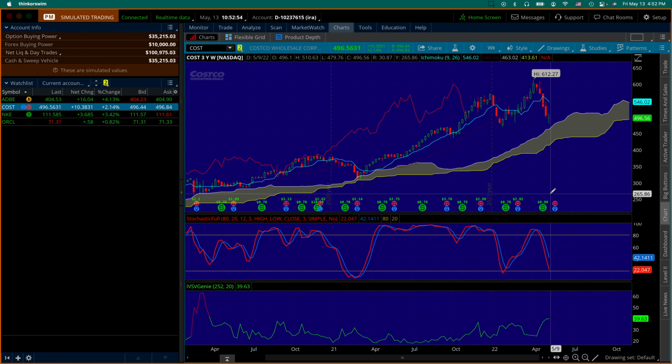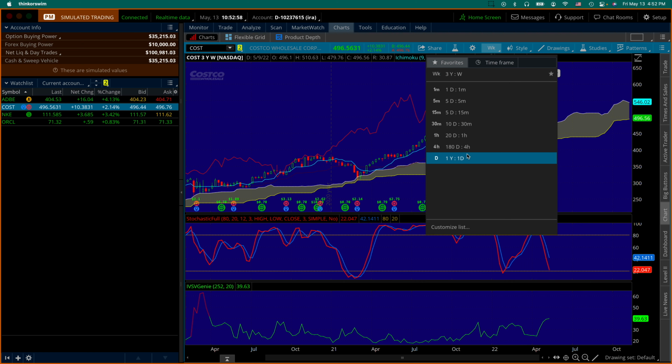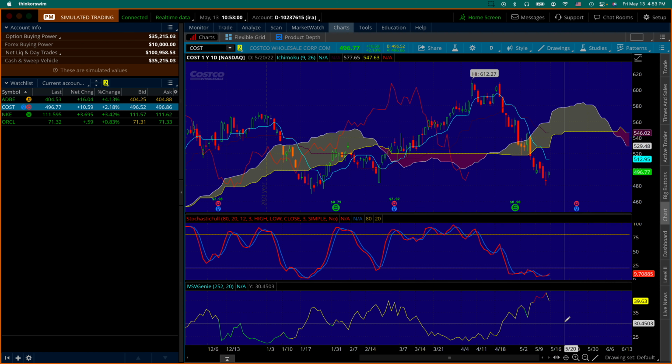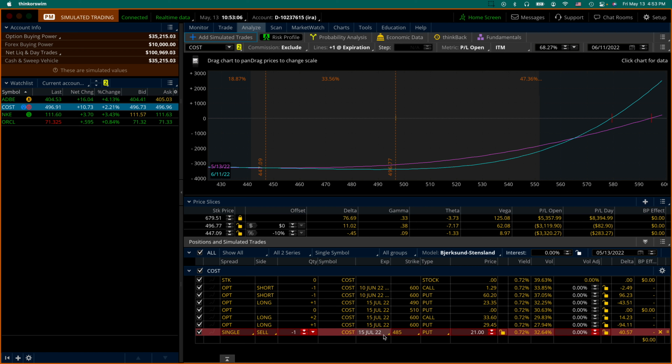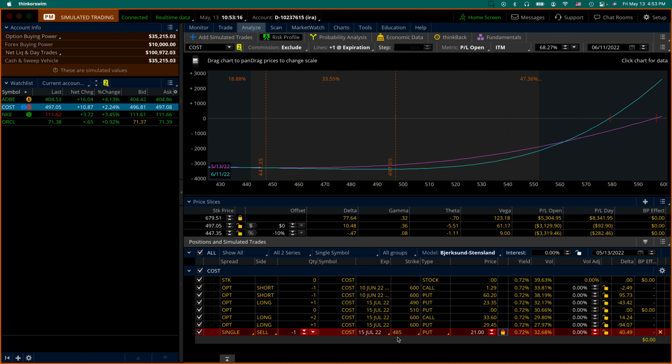I don't feel bullish. This is a weekly chart. Let's put a daily chart. Yeah, I'm not bullish yet, but this is something we could do, okay? At some point, we could sell this put, and that would neutralize my position. My deltas will be, and of course, at $21, that's not cheap. I would be selling very expensive. Let's leave it like this.